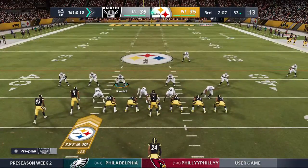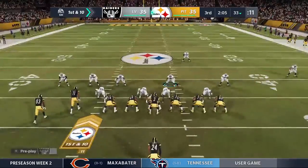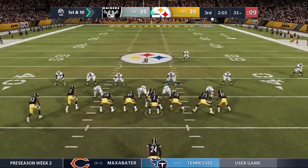1st and 10 at the 46-yard line. Now Beathard.